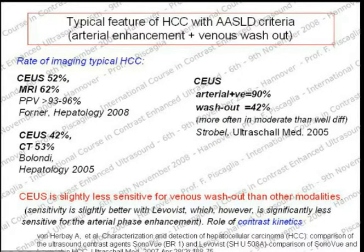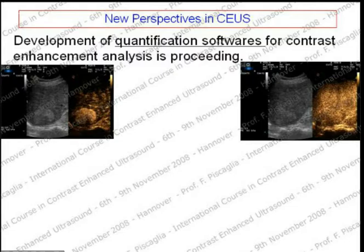However, we should recognize that for detecting washout, contrast ultrasound is inferior to CT and to MRI. This probably relies on the vascular properties of the contrast agent, because this is a pure vascular contrast agent, whereas MRI and CT do diffuse a little bit out of the vessels. And so we should be aware that not seeing the washout does not, again, exclude malignancy.